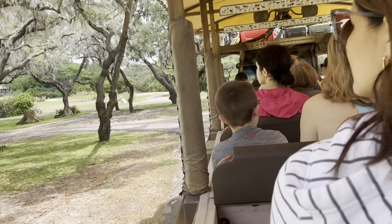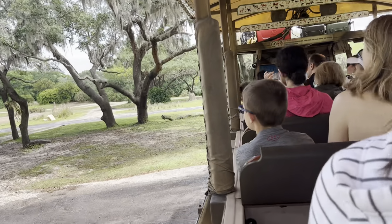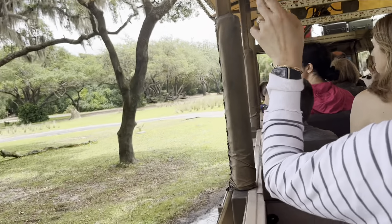Now, since they travel in those large herds, those stripes kind of look like an optical illusion, and they look like one large mass. That way they can deter any predators.